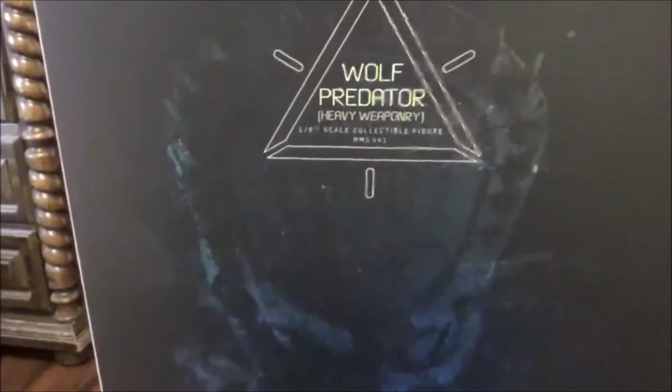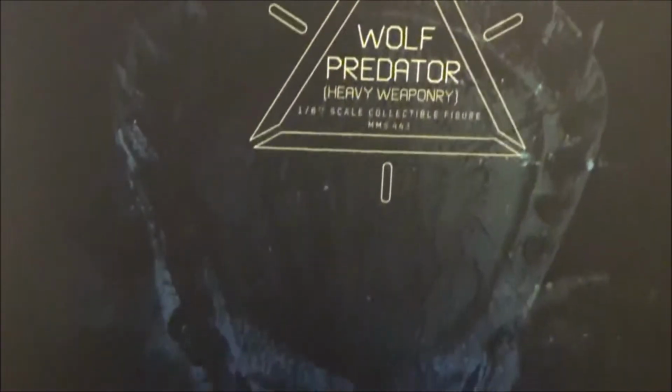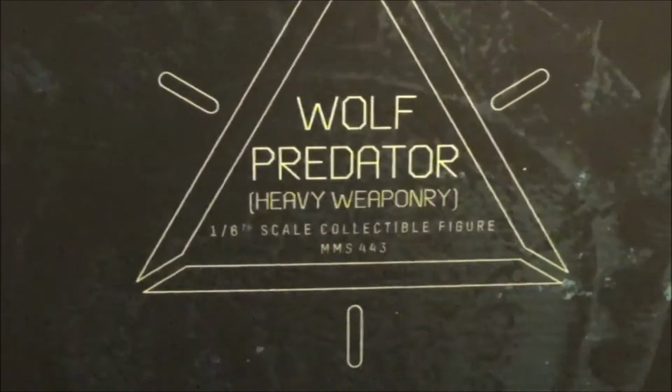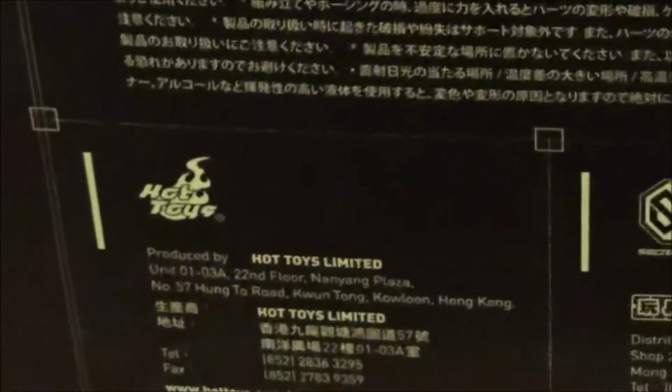And then on the back, you get an image in the background of the Wolf Predator's biomask. And on the top, you get the targeting reticle again. Wolf Predator Heavy Weaponry, 1/6 scale collectible figure, MMS 443. On the bottom, you get the warning and choking hazards and things that nobody really reads. On the bottom right, again, you get the Hot Toys logo with the Hot Toys information.